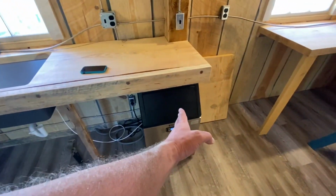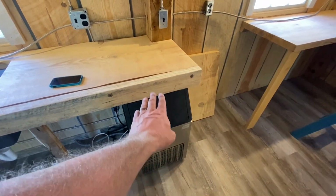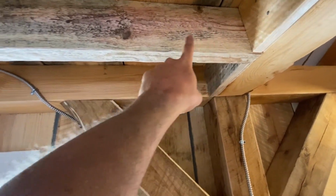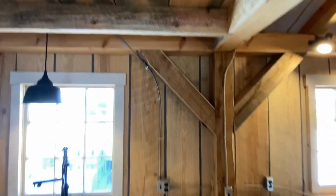And then we'll probably put the ice maker right here, and leave you a small space for more shelves for pots, pans, all that good stuff. And then I figured right here, this joist is a good one to hang your cast iron. Right there. Cool?